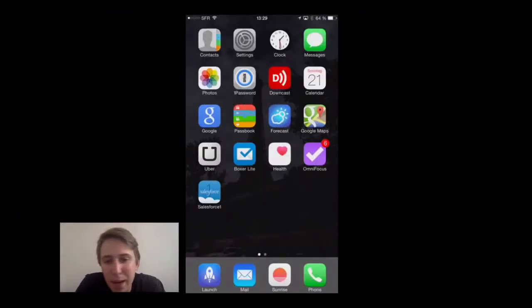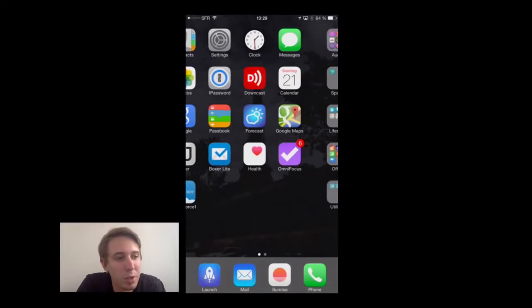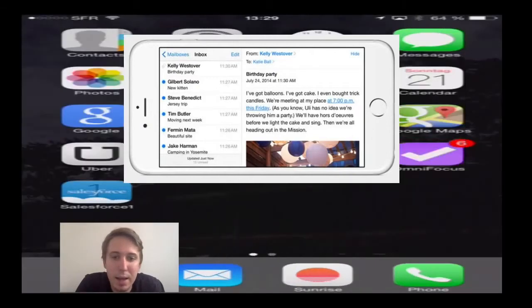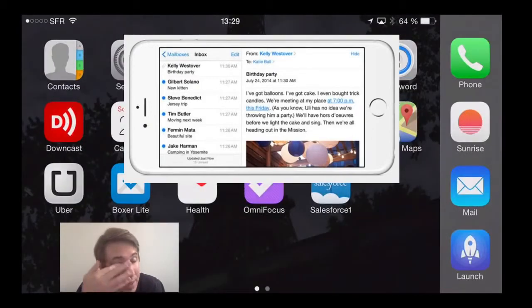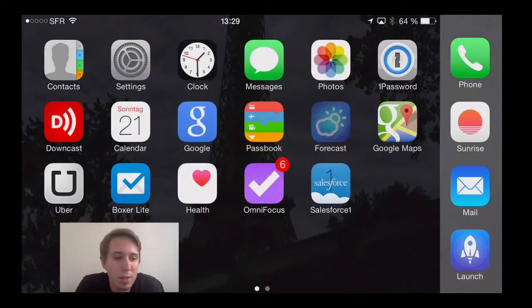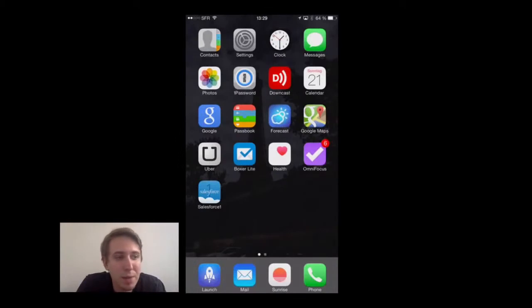I could show you the email app as well. I don't want to do that right now, but if you look at email, it works similar to the iPad, where you have your list of emails on the left side and then the content of the email on the right side. So it's much easier to work with this than with the previous iPhone. As you can see right here, you also have a horizontal home screen, by the way. So that's for apps that have been optimized.